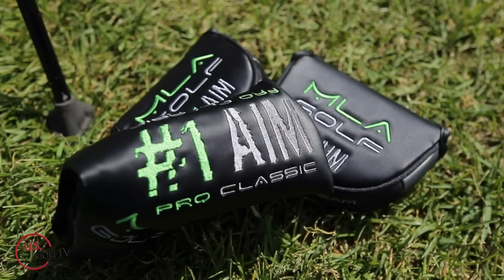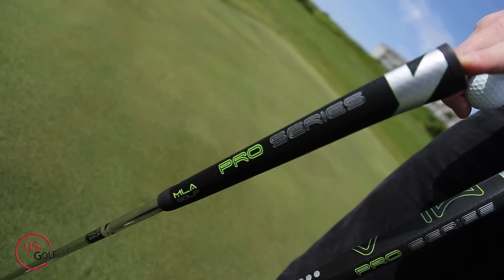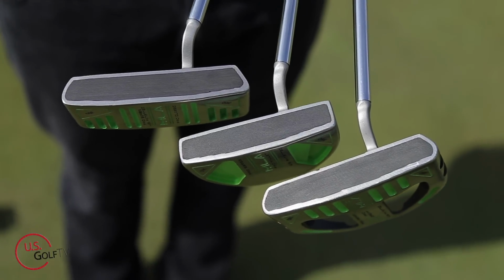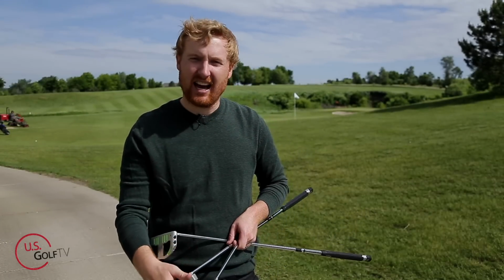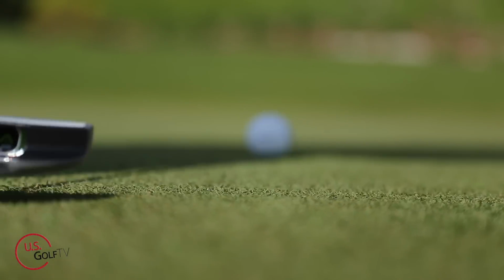So anyways, in closing, with the MLA putter, you guys will notice that it's all about alignment, and they've built a really good putter around the concept of alignment. So if you guys have trouble aiming putts, if you've had a hard time saying, I hit that right where I was aimed, it could be that you hit it exactly where you're aimed, but your eyes have you aiming in the wrong spot. And this is designed to help you get over that hurdle and kind of conquer the aim in putting.